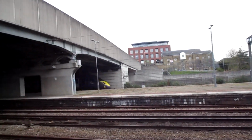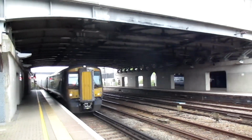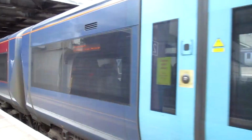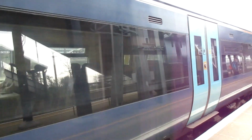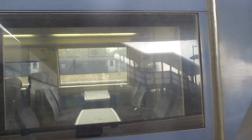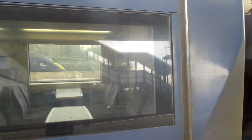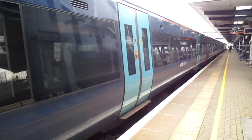That's 395009. 375706, for the 14:19 Southeastern service for Dover Priory by Folkestone Central. I think 395009 is off towards Canterbury. And that's 375616, bound for Dover Priory by Folkestone Central. 395029 bound for London St Pancras. 375716 and 616 bound for Dover Priory by Folkestone Central.